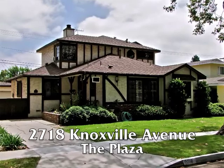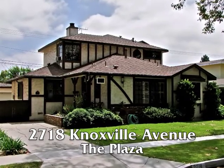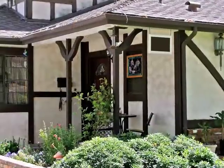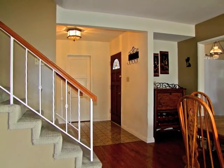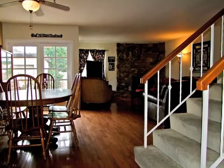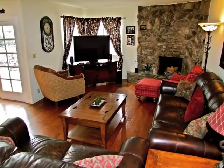2718 Knoxville Avenue, a spacious two-story home beautifully set in the Plaza. Charming Tudor detailing, a garden approach, and stained glass welcome you. The foyer opens to an expansive entertaining area, including a fireside living room.